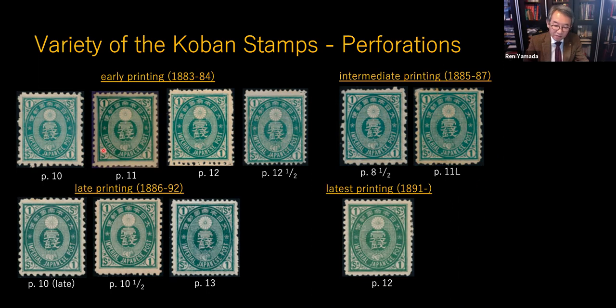Among these perforations, the scarcest one is perf 11 or perf 12.5 in early printing. And the most common perforation is 12 at the latest printing. For example, the catalog price of perforation 11 in early printing is almost 100 times higher than perforation 12 in the latest printing period. I think this wide variety of perforations of Koban stamps is very interesting for UK philatelists because there is small variety in the perforations of UK stamps.